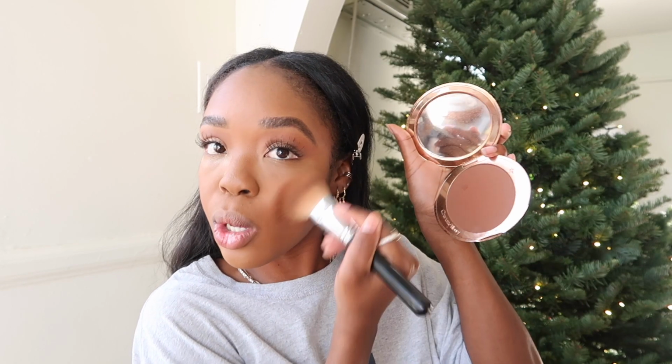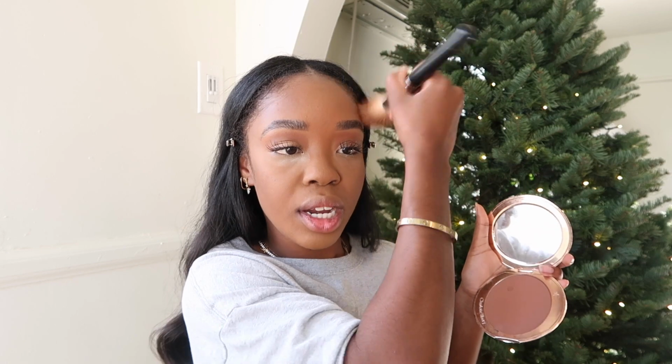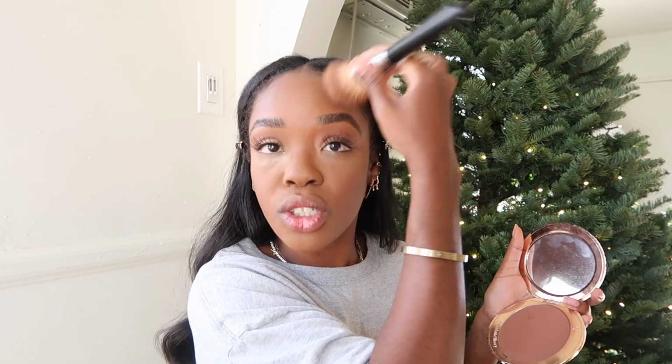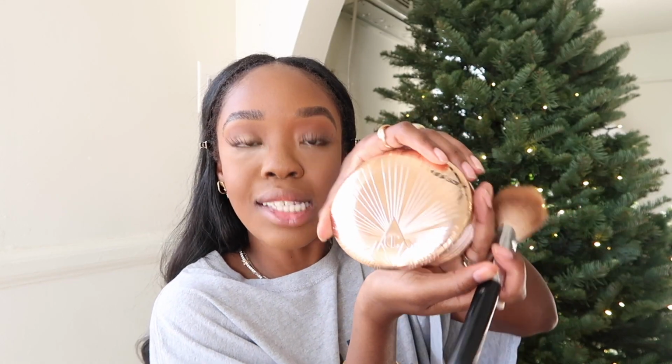Look at that. So pretty. I'm obsessed with this stuff. It lasts so long. I've had this for like a year and I haven't even hit pan. I'm not even close. If you love makeup and you want to try something new, I would definitely recommend trying this. I did a gift guide and I featured this in there. If you have someone in your life who loves makeup, definitely think about getting them this as a gift. I feel like it'd make the perfect gift. It's so pretty. The packaging is just stunning.